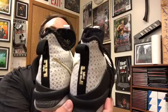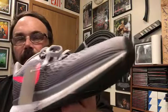I'm guessing they're LeBrons maybe. 23, is that LeBron? I think it is. But they kind of look like they might be kids. They're kind of small. And these were $14.99. I got them half off, so it was $7.50. Then I got these. These were $14.99 also, and I got them half off. Didn't have a chance to look those up, but they look like they were maybe worn once, if that.